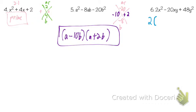All right. So if we take out a 2 of everything, we have to divide everything by 2. 2x squared divided by 2? X squared. Negative 20xy divided by 2? Negative 10xy. 48y squared divided by 2? 24y squared. Now we have three terms. We can use the shortcut. Okay? And what do we do here?